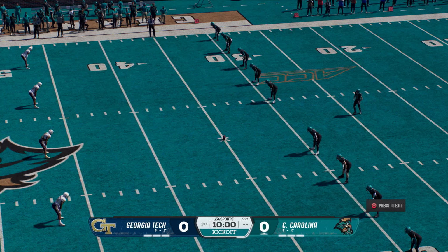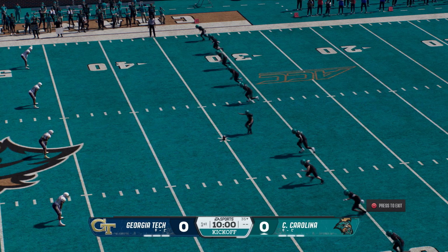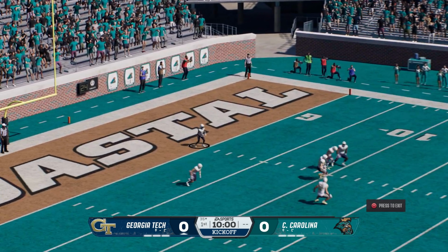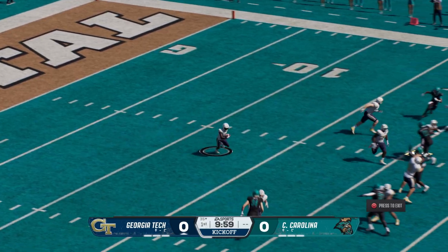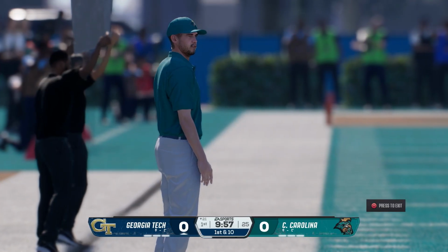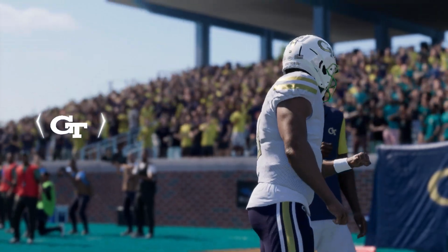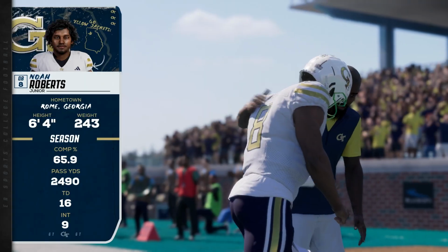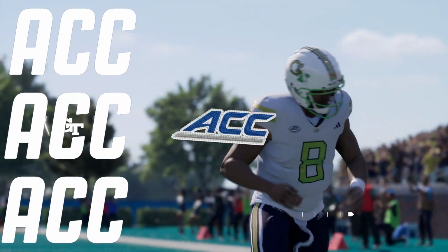The Chanticleers will kick it away to start. He'll take the return, try to get better field position. Not a lot of space to be found. Good hustle by the coverage team, and they stop him at the 21. So the Georgia Tech Yellow Jackets offense will take the field first.